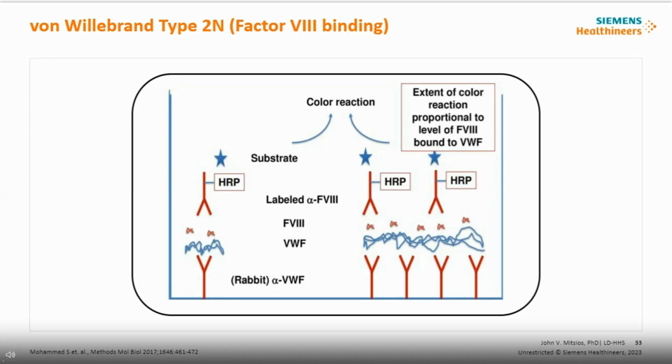In this particular case, it could also be misrepresented or misdiagnosed with a patient who has a hemophilia A type picture. So again, that's why it's important to be able to diagnose this patient using a type 2N assay. Technically challenging, not routinely done in many clinical laboratories, and this is an assay that would most likely be sent off to a reference lab.